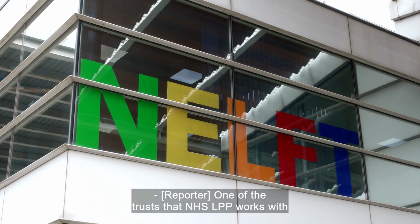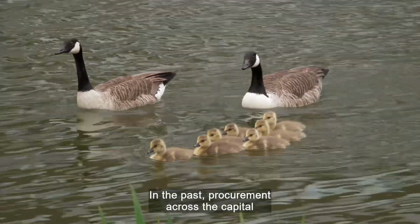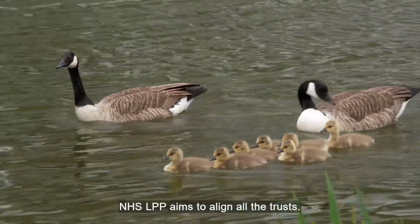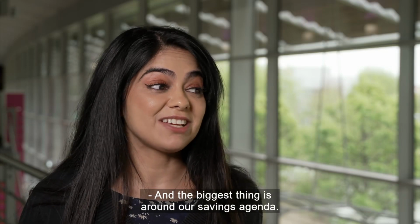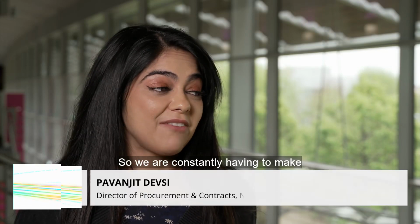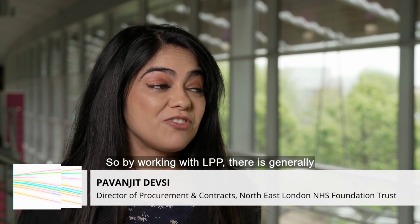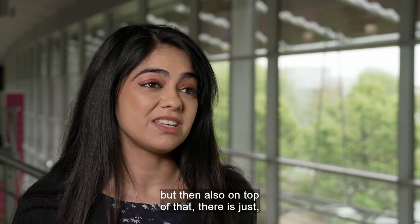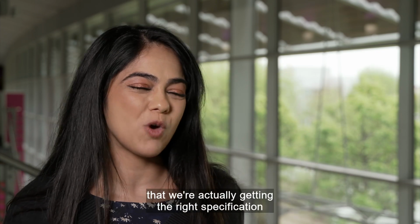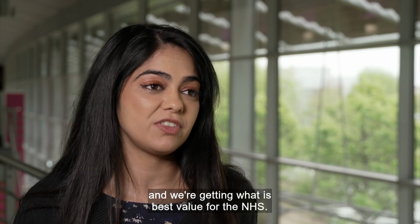One of the trusts that NHS LPP works with is North East London NHS Foundation Trust. In the past, procurement across the capital has been fragmented. NHS LPP aims to align all the trusts. The biggest thing is around our savings agenda, so we are constantly having to make millions and millions of pounds worth of savings. So by working with LPP, there is generally an aggregation spend that we can leverage, but then also on top of that, there's just, again, that knowledge to make sure that we're actually getting the right specification and we're getting what is best value for the NHS.